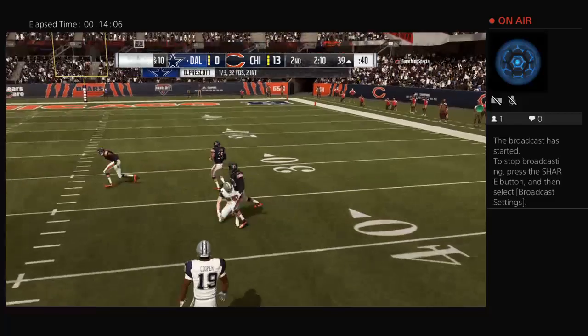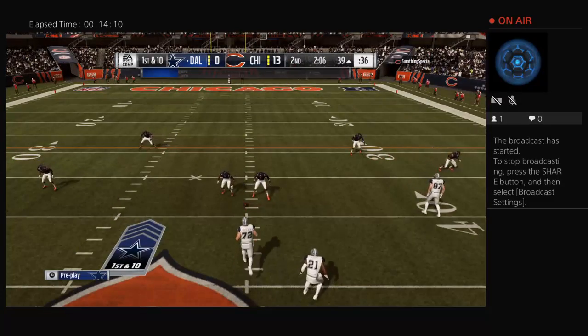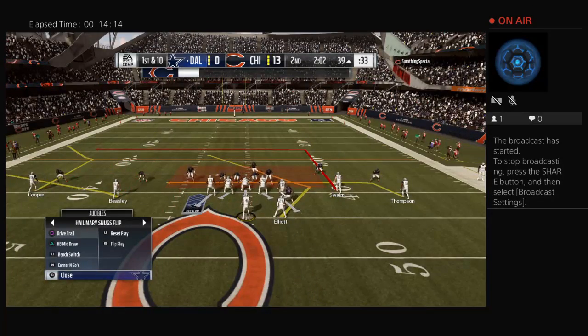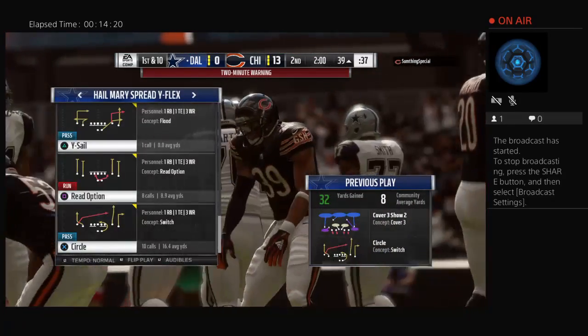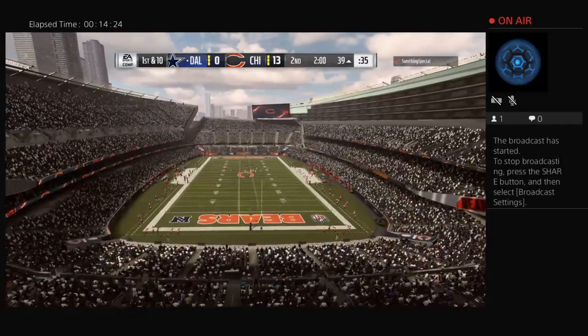He's got a man, complete. A gain of 32 that time. So how about that for a chain mover? They're all the way down inside the 40 now for 1st and 10. 2 minutes remain here in the first half.